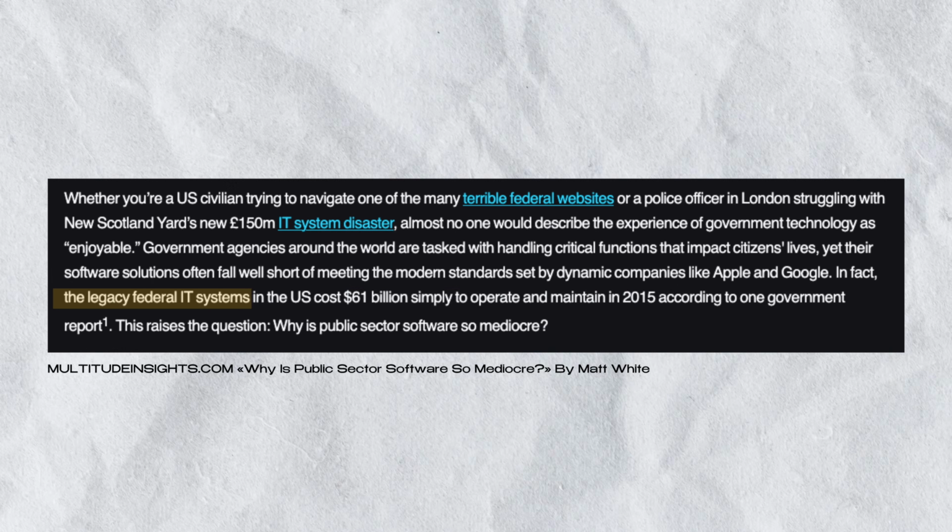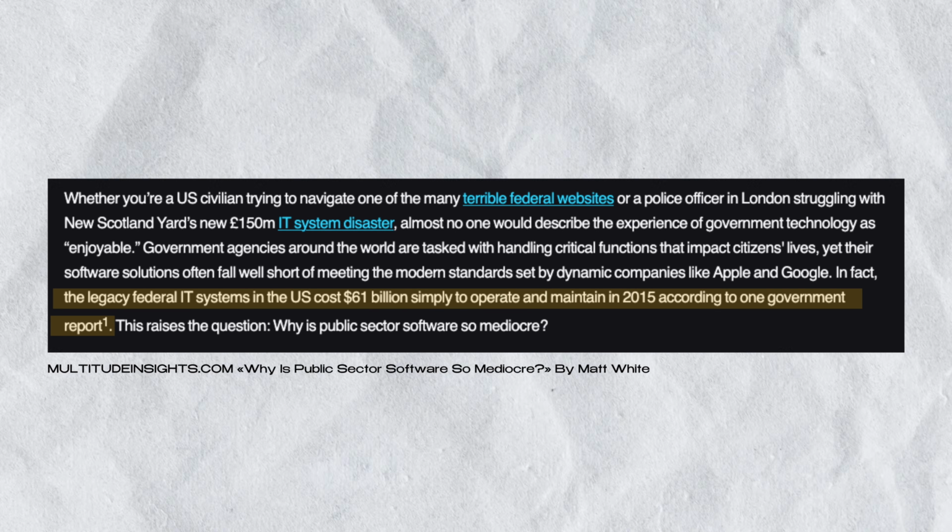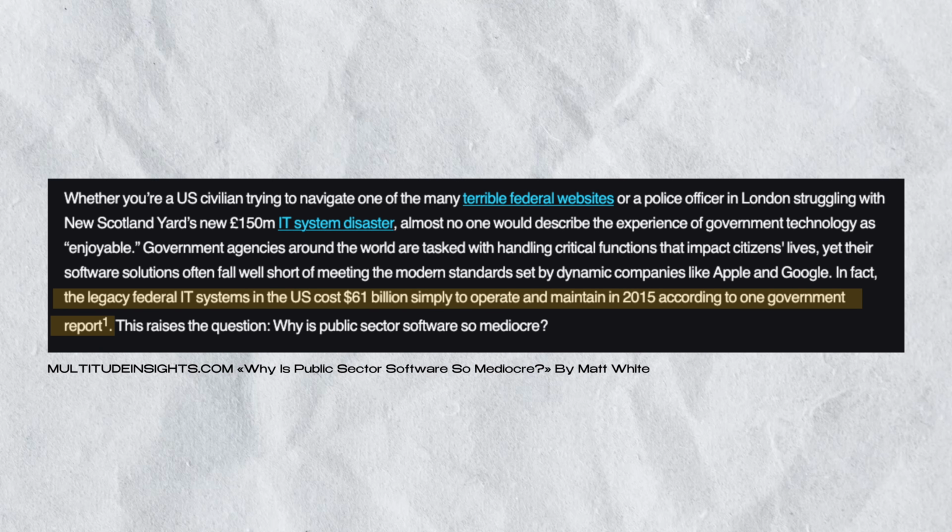In 2015, the US federal government spent about $61 billion just maintaining outdated IT systems. Huge sums mostly going to patch up holes and keep ancient interfaces running. Meanwhile, investment in truly improving the user experience was negligible.